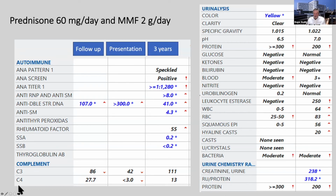The majority picked what she got. She got prednisone and MMF. You could see her serology. This is 3 years ago, before we were treating her with, I guess, 4 milligrams of prednisone a day. And then at presentation, she became very active with hypocomplementemia and a much higher double-stranded DNA. And then on follow-up, her double-stranded DNA has come down. This is a few months later, and her complements have improved. So at least serologically, she's improved.